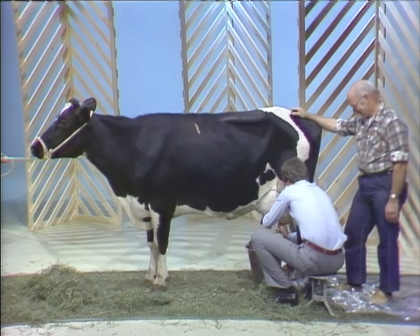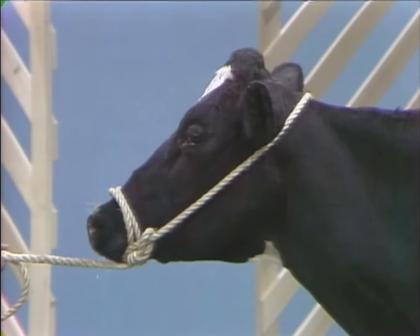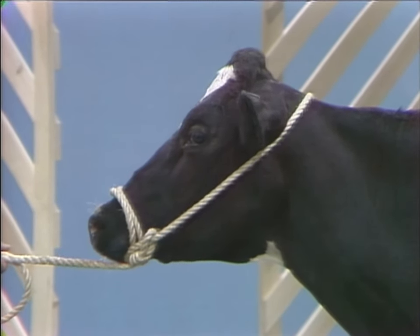Now, does the cow mind this at all? She probably enjoys it right now. Mm-hmm. Probably a little bit uncomfortable because she has such a full bag.